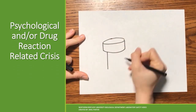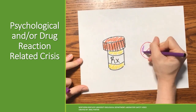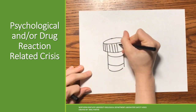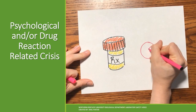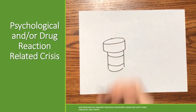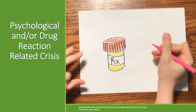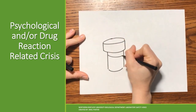A psychological crisis exists when an individual threatens harm to themselves or to others. This can be someone emotionally disturbed or someone suffering a severe reaction to drugs, which can cause psychotic behavior. If a psychological crisis occurs on campus, attempt to calm the individual and establish rapport with them. Try to determine the individual's name and address; contacting relatives, a physician, or a close friend is advised.